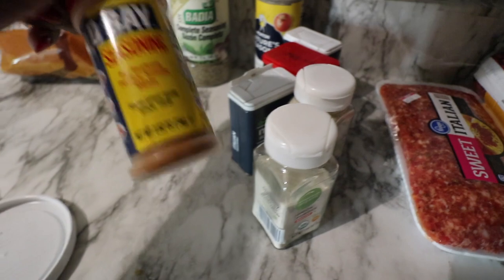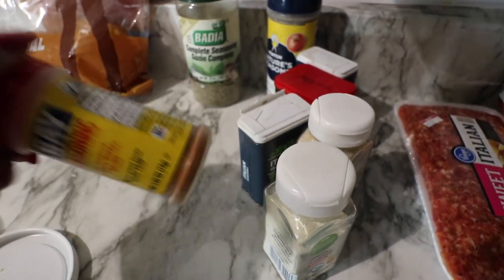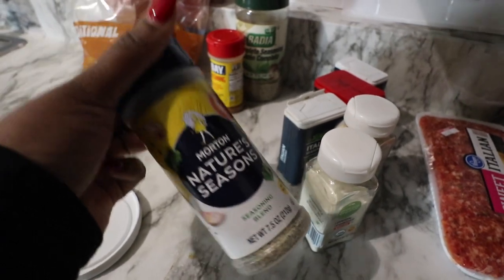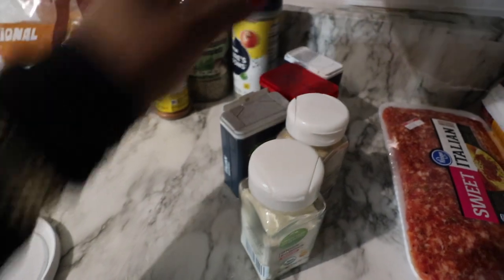complete seasoning right here. I was thinking about putting some Old Bay in there. I just put everything in this. And then some Morton's natural seasoning. I use this instead of Lawry's. I think Lawry's is just so much more sodium, and it's just too salty.